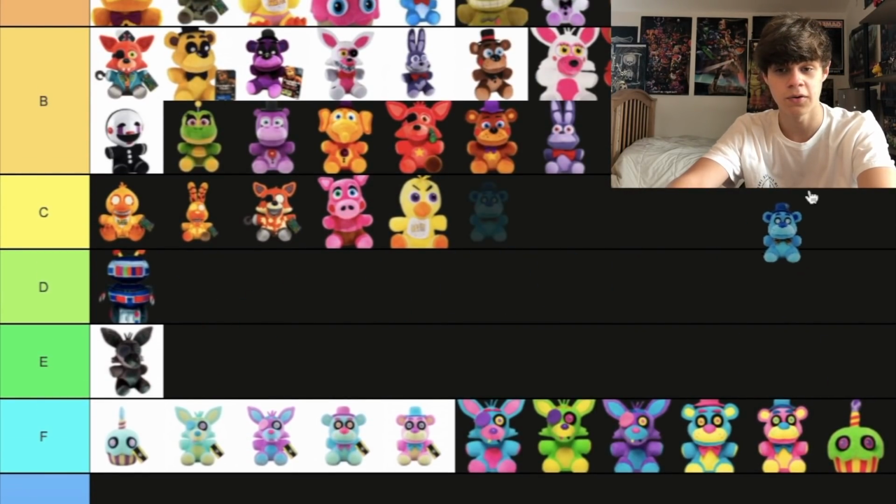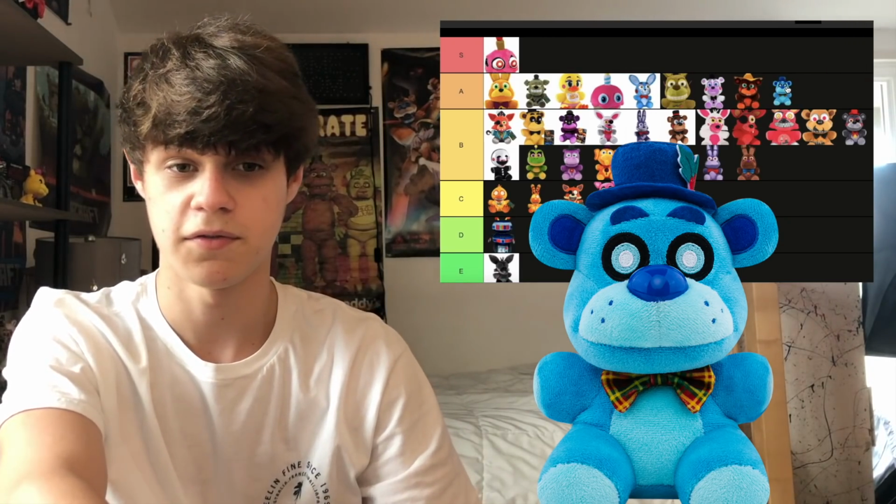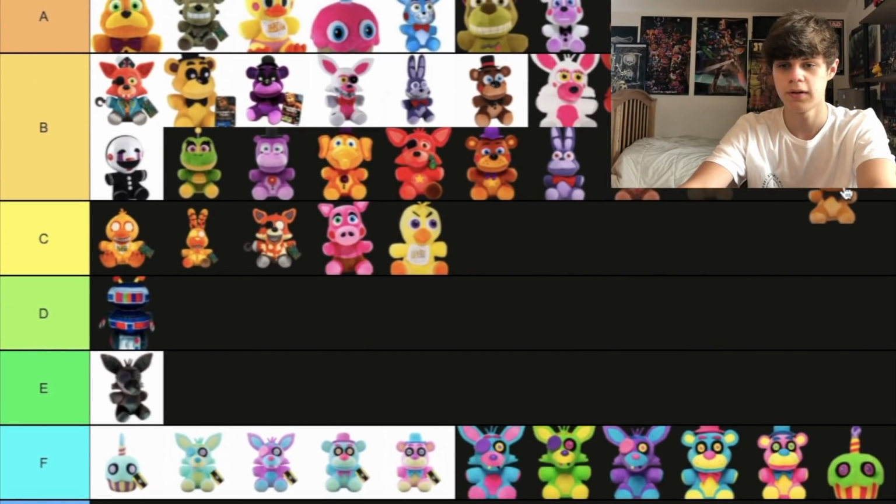Frostbear though, I think Frostbear is a super good plushie. I'm putting him at A tier. There's nothing wrong with him. He's a very accurate plushie. Just very cool. Regular Freddy, nothing too special. He can go at B tier.